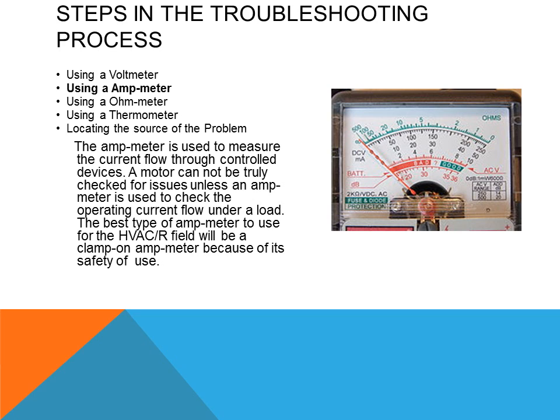The ammeter is used to measure the current flow through control devices. A motor cannot be truly checked for issues unless an ammeter is used to check the operating current flow under a load. The best type of ammeter to use for HVAC refrigeration will be the clamp-on type of ammeter because of its safety of use.